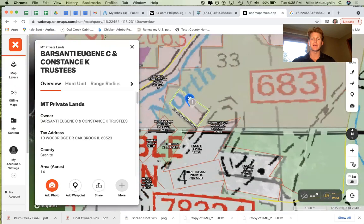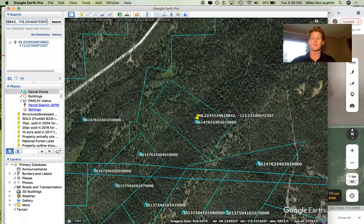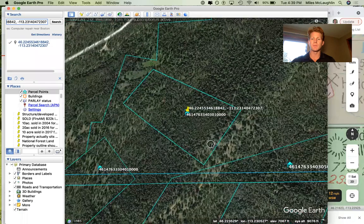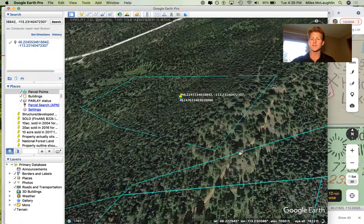And a better image of it, you can see it's adjacent to the campground, but you can see this road much more defined here. As I zoom in on Google Earth, this is a Forest Service road heading up there. This is another Forest Service road.